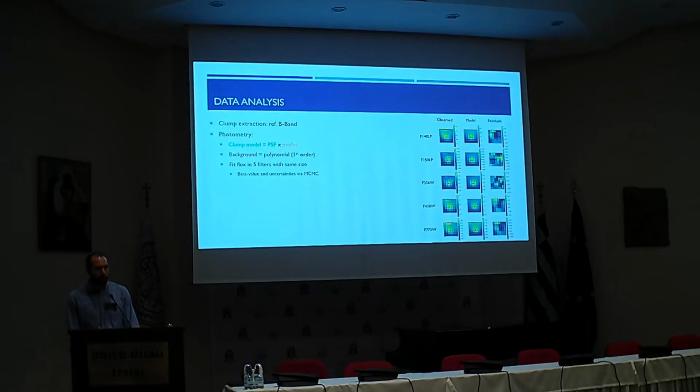Then we have fitted each source in 5 bands at the same time, UV to optical, keeping the same size in all bands and varying the fluxes. So what we get in the end for each source is one size and the magnitude in these 5 bands. We have estimated uncertainty using a Markov-Chain Monte Carlo technique. In the end, we have almost 1,400 clumps, but only 600 have photometric error less than 0.3 magnitude in all these 5 bands.